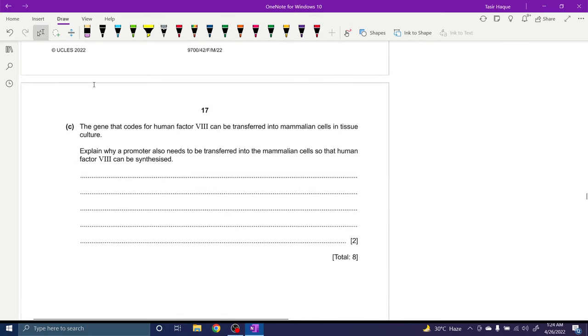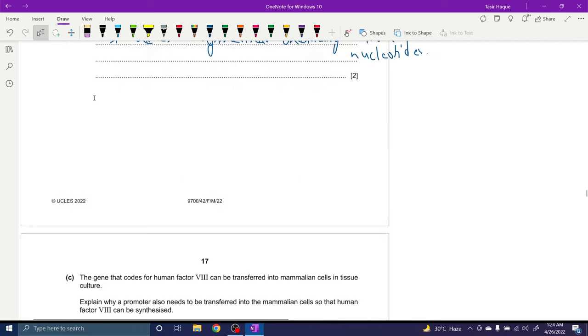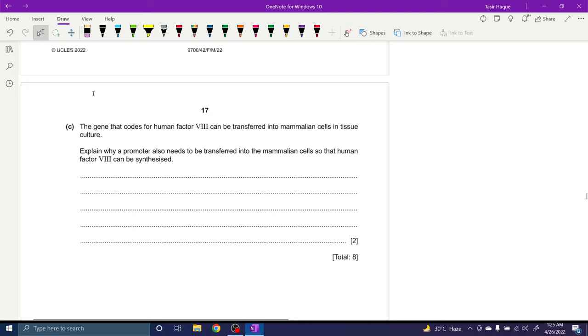The gene that codes for human factor VIII can be transferred into mammalian cells in tissue culture. Explain why a promoter also needs to be transferred. This was so simple. They're touching the key points. This was a very good question. Why does a promoter also need to be transferred into the mammalian cells so that human factor VIII can be synthesized? Basically, a promoter is responsible for the initiation of transcription. The RNA polymerase actually binds to the promoter, or else transcription cannot begin, right? That's the main reason.